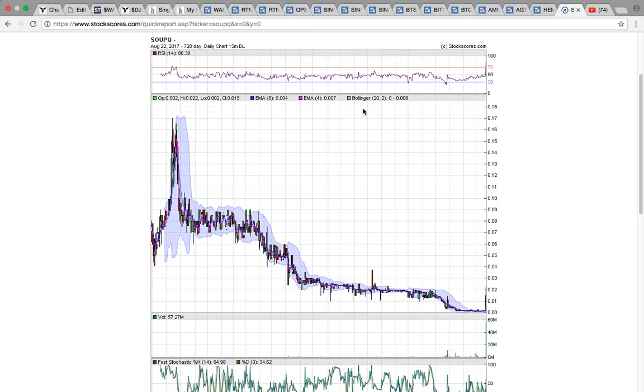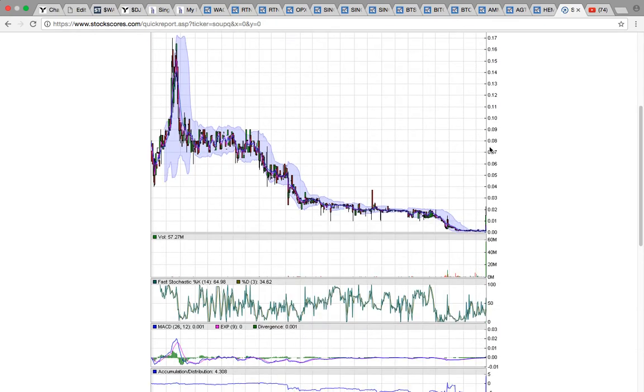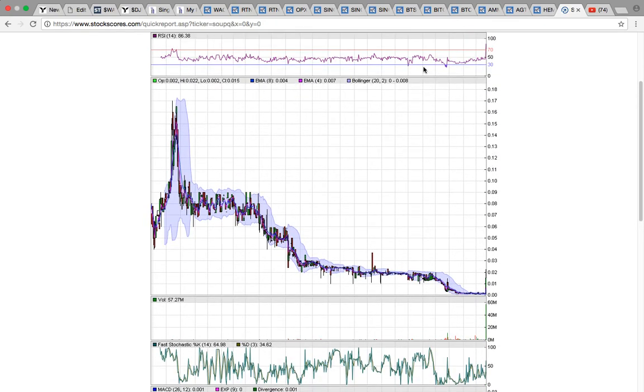Okay, so this is overbought right now on RSI at 86, of course being up 1,400%, but keep an eye on it. We'll see how far it can go.